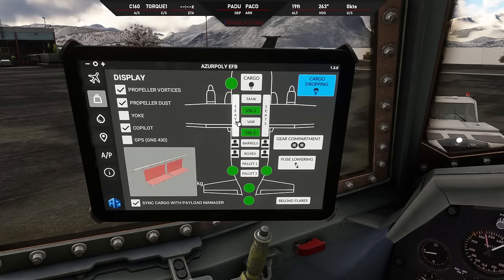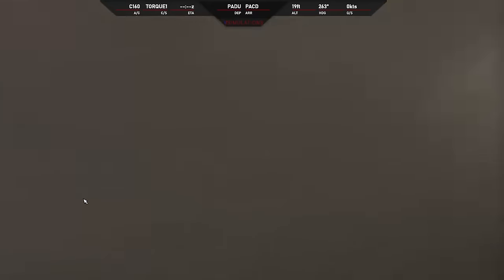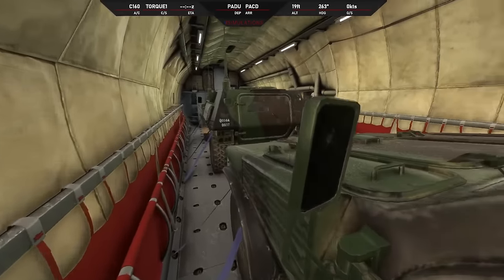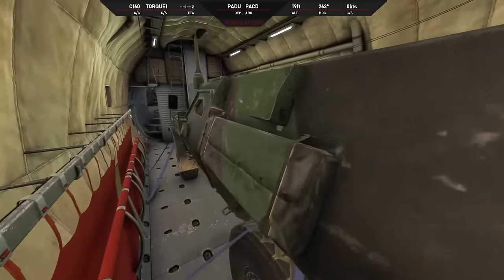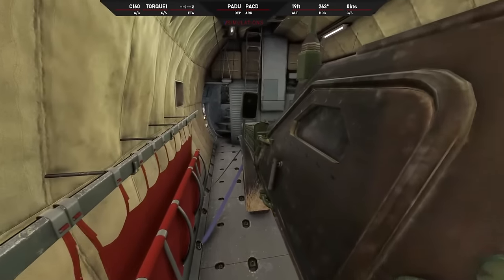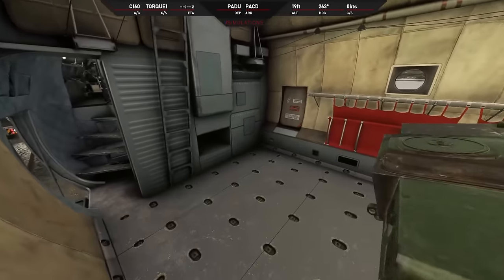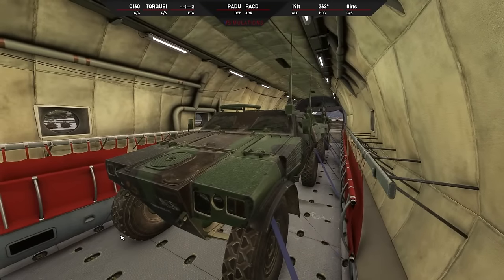Now, you can outfit the cargo bay with seats and take troops, boxes, barrels, all kinds of stuff. We'll actually turn on the cargo light. Let's take a look inside the cargo compartment. So you can see here, we're all loaded up. We got our tie-down straps on. And we are pretty much good to go as far as cargo is concerned. We need to get the rest of the aircraft aligned, so we'll just stay here. This is the Loadmaster view. Everything looks good.